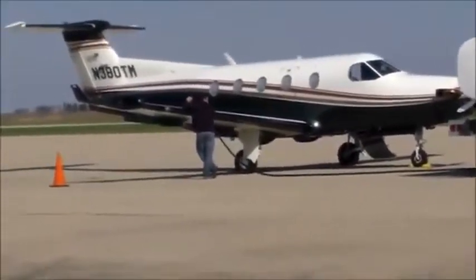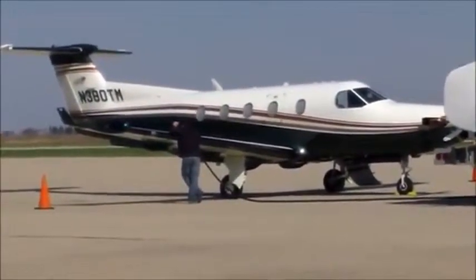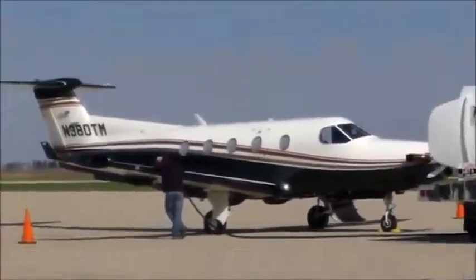Alright, here we go. I don't know how long I'm going to be filming this aircraft, but we'll be filming more, so I've got to try to not waste too much film. Yeah, my memory card has 533 minutes on it, so it definitely has room.